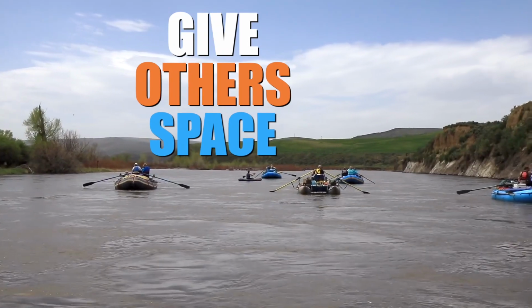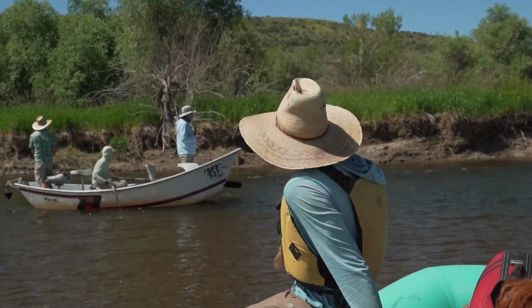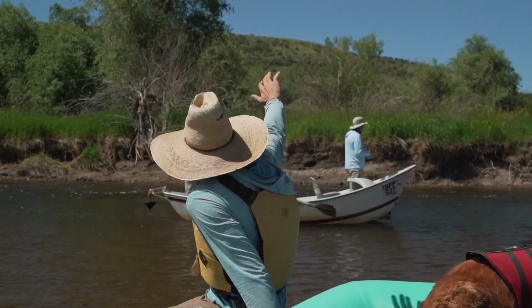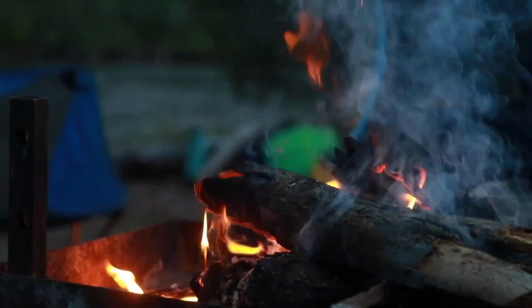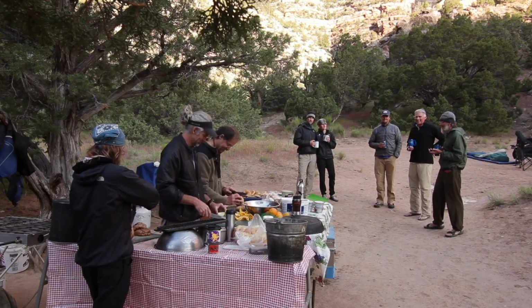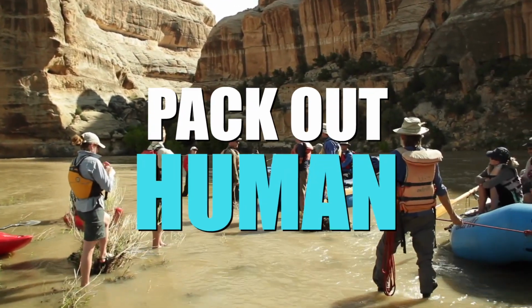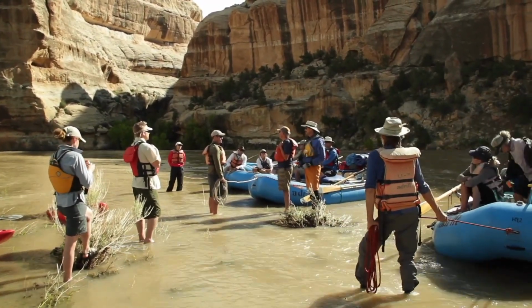While on the water, respect other users and any wildlife you may encounter. Give others space, especially fishermen if they are casting. If you can, say hi to others and provide help if there are those in need. If you are planning an overnight trip, we encourage everyone to bring a fire pan and carry out all of your human waste from the river corridor. Similar to your trash, pack out your human waste and do your part to keep the Yampa wild.